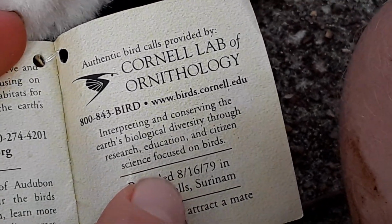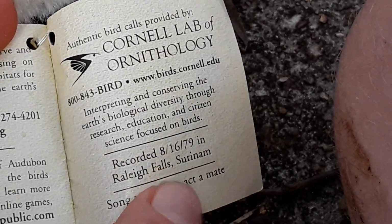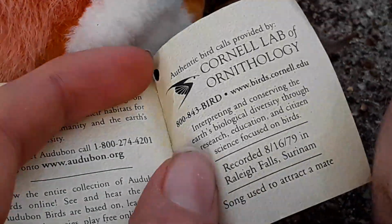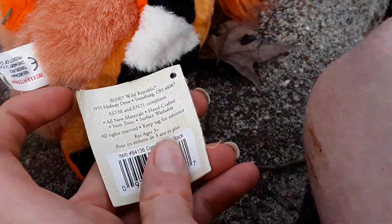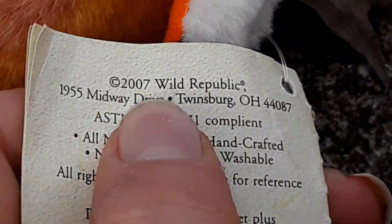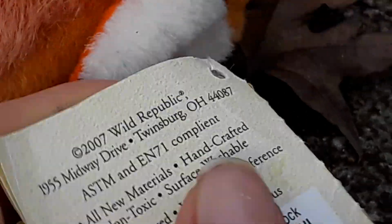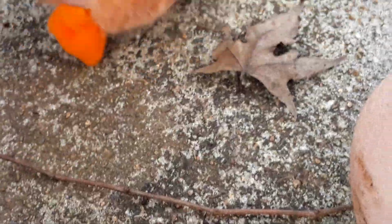August, is that August? Yeah. August 16th, 1979. Cornell Lab of Ornithology. Here it says 2007 right here for some reason. It was released in 2003, but I have no idea why it says 2007 here. It beats me. Oh, here's its bottom tag.